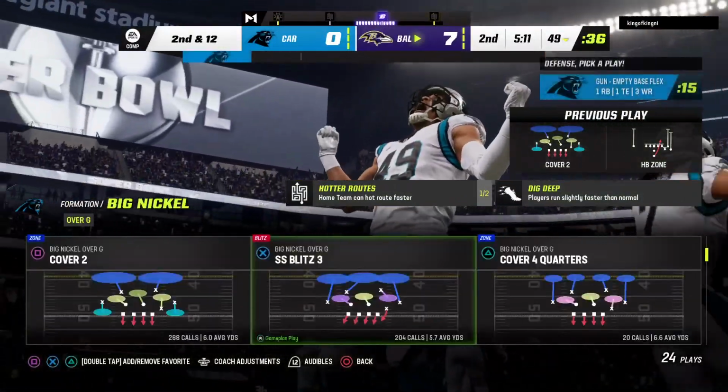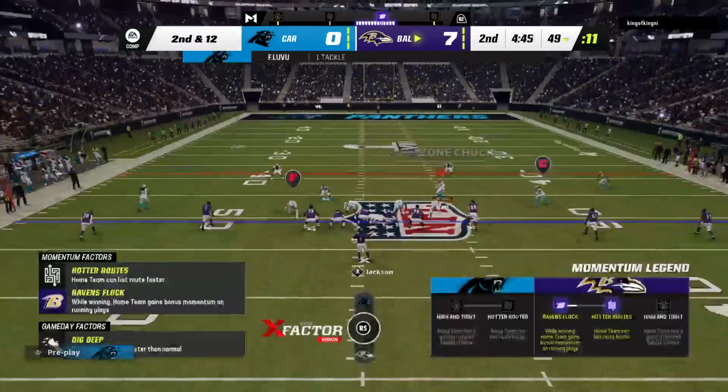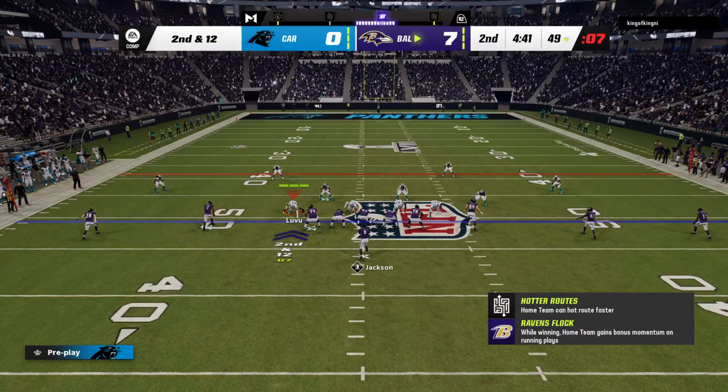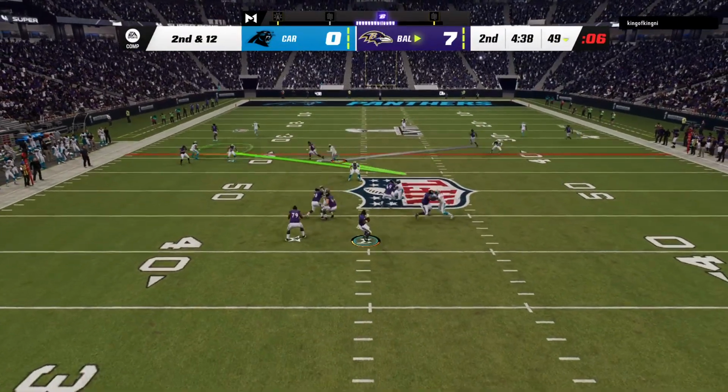Sometimes they're so confident in a play call that they don't care about the situation. They think that play, at that time, they're going to run it and pick up whatever they need. So maybe that's what influenced him there. I'm guessing because I have no other explanation.